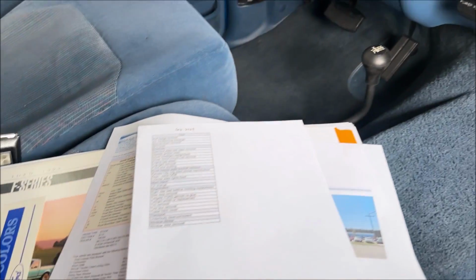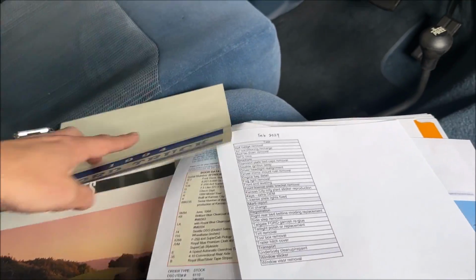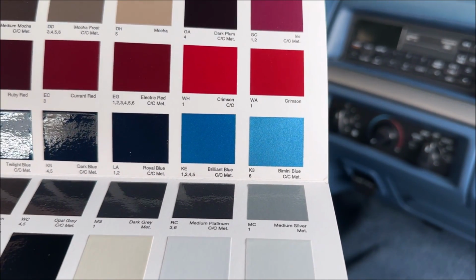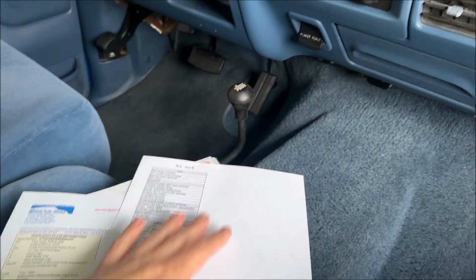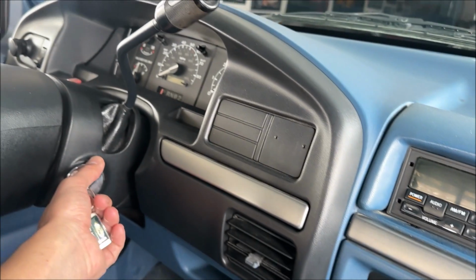And a couple other little items: a Ford truck exterior color swatches. This was an eBay find. There's my combo right there, brilliant blue and Bimini blue, and the brochure, which I showed you already. So anyway, there it is. Let's fire it up again.